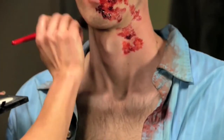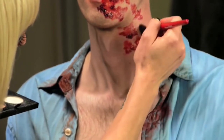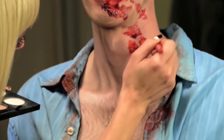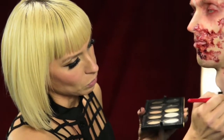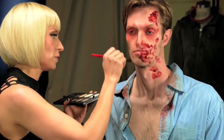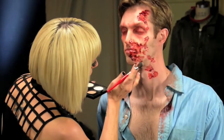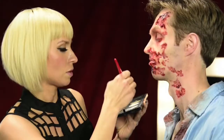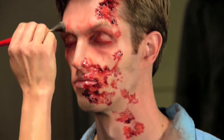Don't forget the sides of the neck. Make sure you're avoiding all those decayed areas that you've just created. You can even add a little bit of color around it, a little bit of white to make that skin pop out. Go right above the jawline where you've created the shadow. Onto the bridge of the nose. And over the brow.